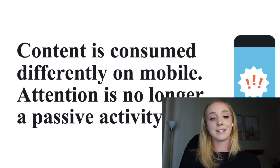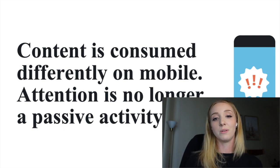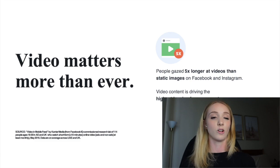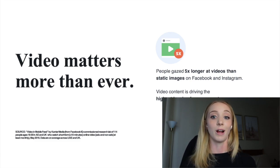This is another interesting stat. Content is consumed differently on mobile. Attention is no longer a passive activity. Again, there's such a sea of noise in mobile advertising. You really have to stand out and grab attention.